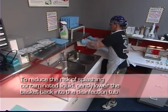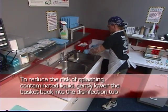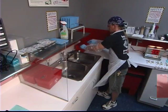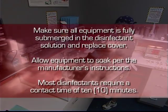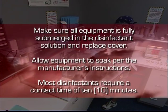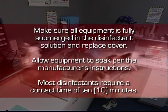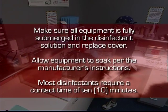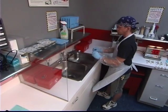To reduce the risk of splashing contaminated liquid, gently lower the basket back into the disinfection tub. Make sure all equipment is fully submerged in the disinfectant solution and replace cover. Allow equipment to soak per the manufacturer's instructions. Most disinfectants require a contact time of 10 minutes.